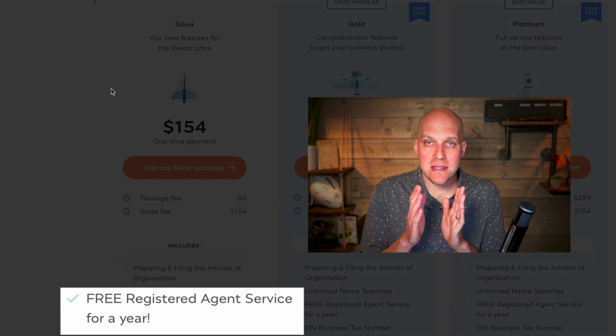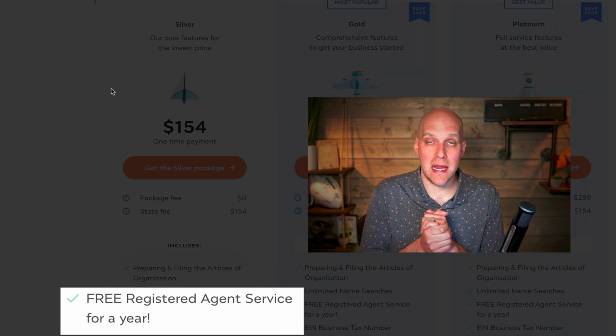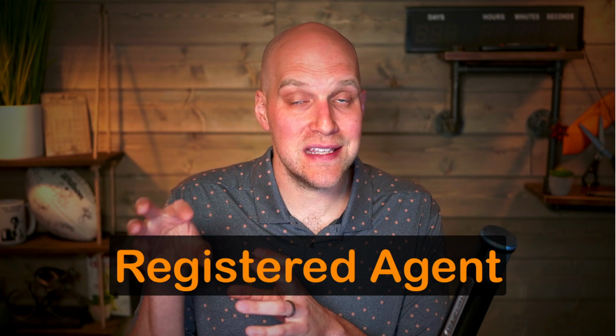One of the reasons that I do recommend this is if you look at the bottom here, it says free registered agent service for a year. Now, what that means is that registered agent is a third party that will exist in the state of Illinois, and they're going to handle important documentation and communication, and also make sure that you're staying up on your annual filings and reports. The reason that's important is they're making sure that you don't have cracks in your LLC.